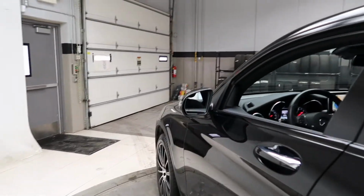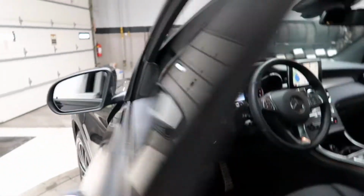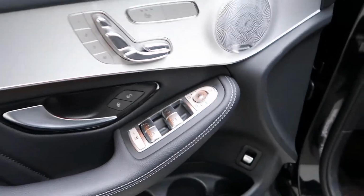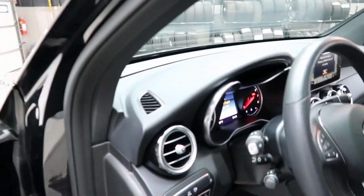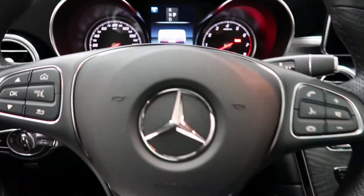Coming alongside, this one does come with the Premium 1 Package with blind spot assist, brushed aluminum trim, Burmester sound system, heated seats, memory seats, illuminated door sills, heated steering wheel, driver's assistance package with Distronic.